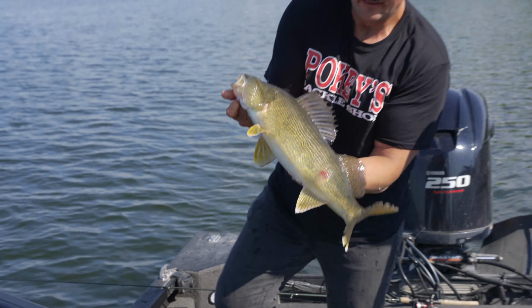Same size. Just another cookie cutter 20 something inch walleye. They're so scrappy right now. I got it. Can you pop that for me, please? Super easy.